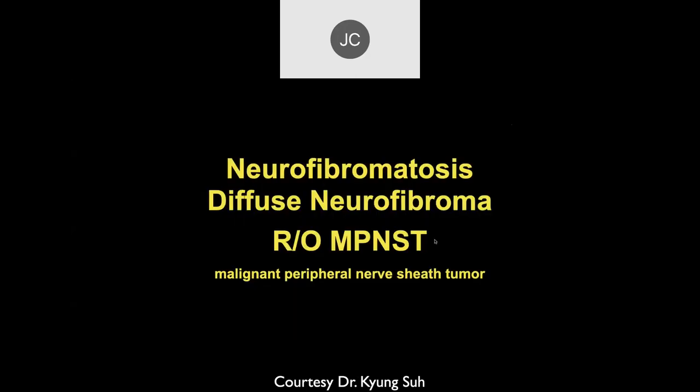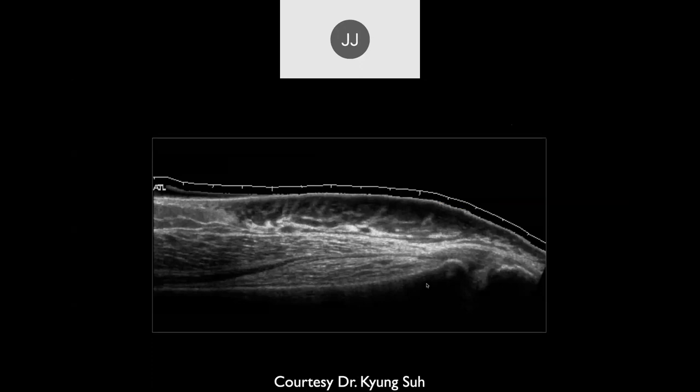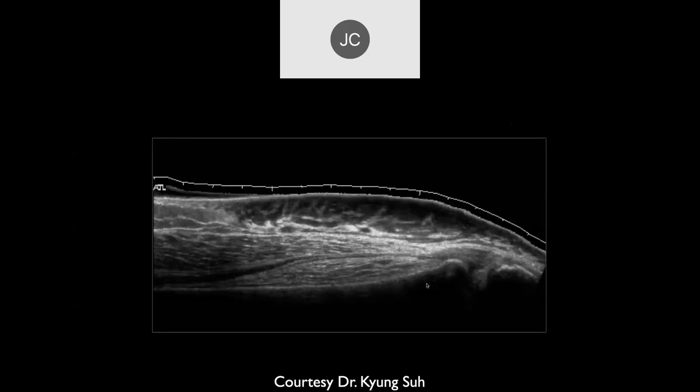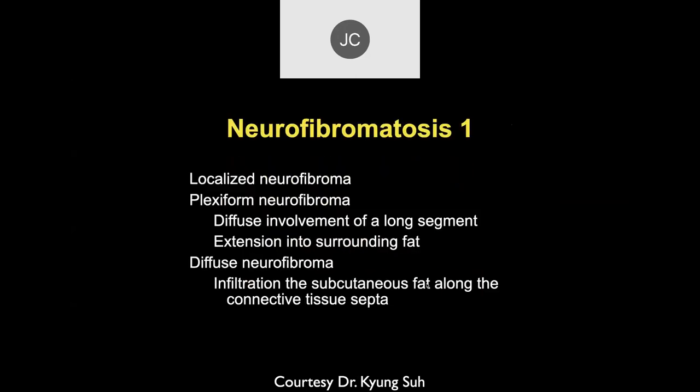And this turned out to be neurofibromatosis and a diffuse neurofibroma. In this case, they are worried about malignant peripheral nerve sheath tumors, which I think are pretty rare. But the pathology wasn't definitive, and I don't know what the follow-up was. It's kind of unusual to have it that close to the skin and nowhere else. Well, I don't know, it might be in other places besides here. This is all we know.